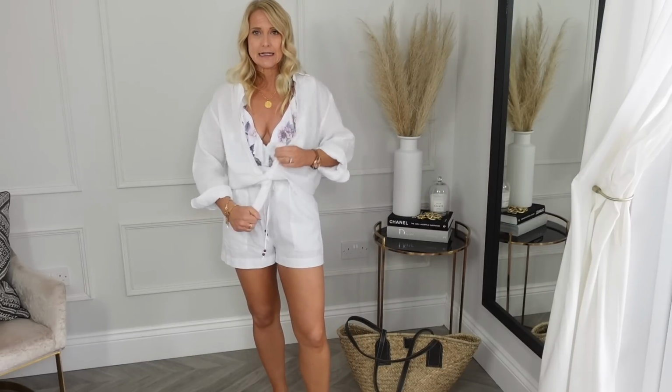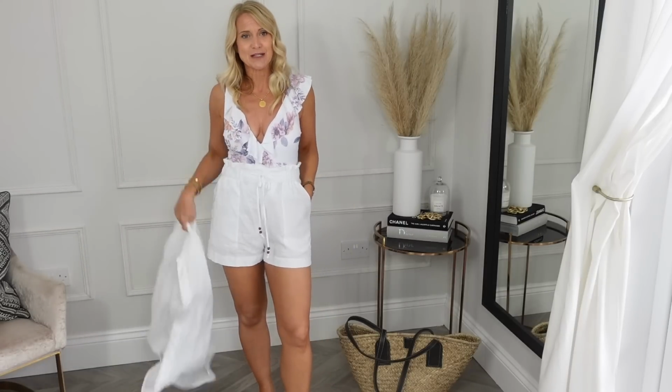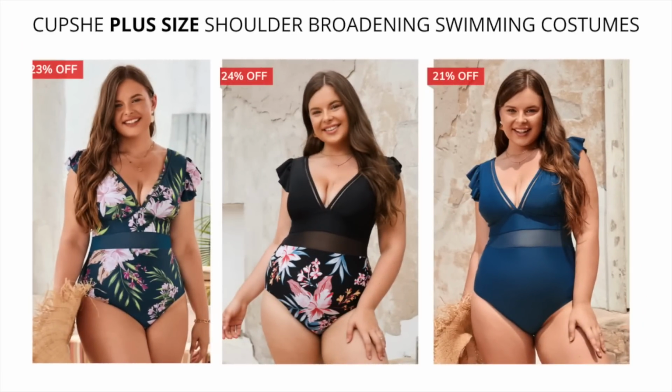You could tie that up in a knot if you liked, and that looks really quite nice, and it will give you the coverage that you're looking for. But equally, if you've matched your shorts to your swimming costume, or your top or your shirt to your swimming costume, then there's no reason why you just can't wear it like that when you get up to go to the bar. She offers a really wide range of different styles that all have this shoulder detail on.